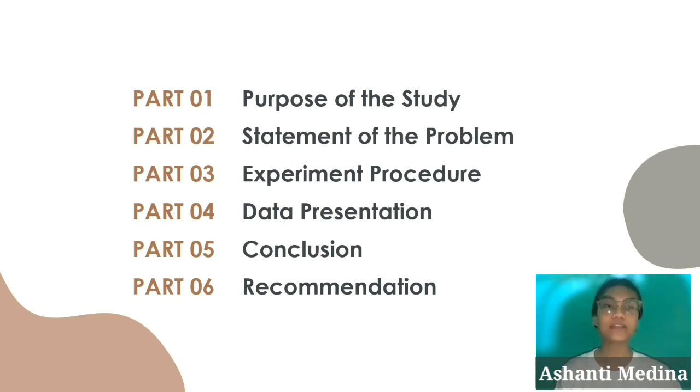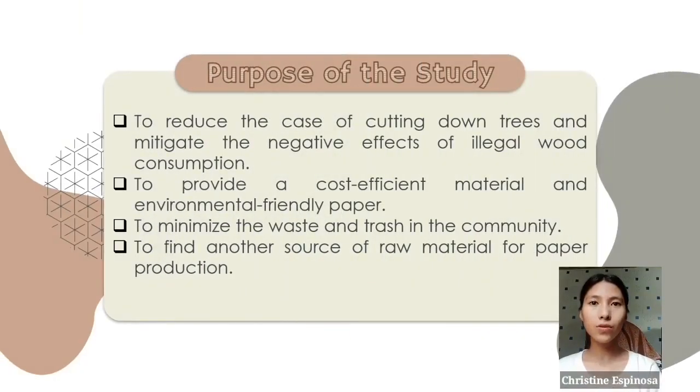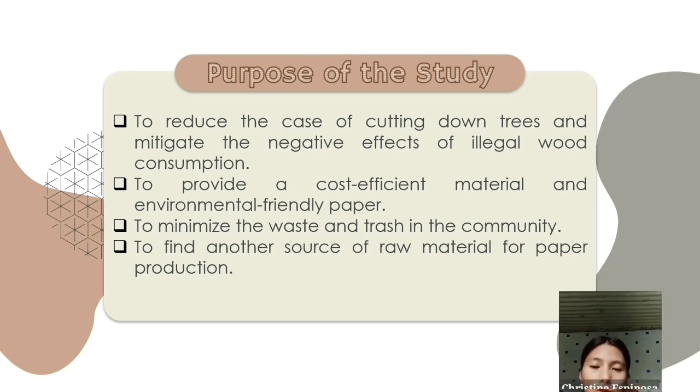Aside from this, the materials that will be used in the study are cost-effective and can be found at home. In addition, it will be beneficial in decreasing the harmful chemicals that may induce deaths, injuries, property damage, and excessive energy consumption from manufacturing and using paper. This study aims to reduce the cutting down of trees and mitigate the negative effects of illegal wood consumption. It also aims to provide a cost-efficient material and environmentally friendly paper, to minimize the waste and trash in the community, and lastly, to find another source of raw material for paper production.